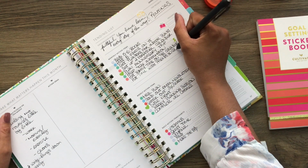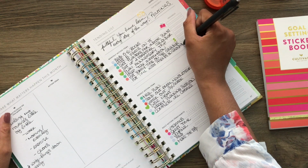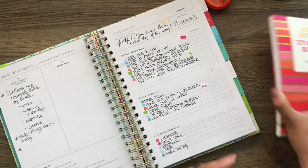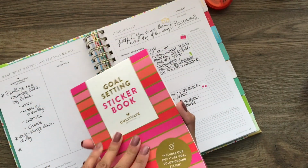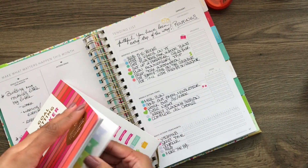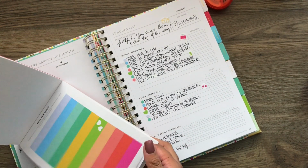Calendar. Okay. And then that is going to get one of these colors. So relationships has this orange color.